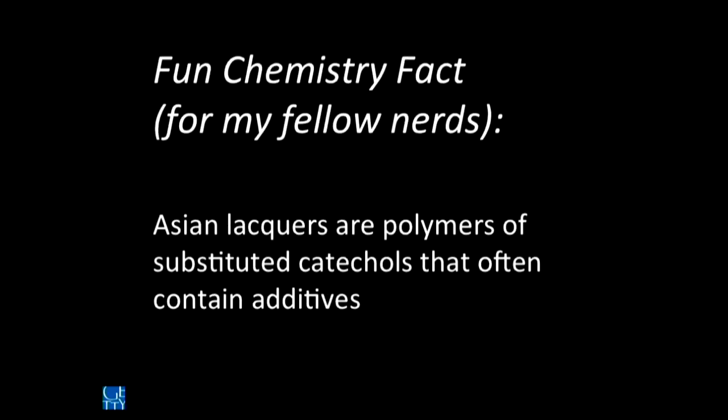Some are degradation products. I mentioned they form at the surface when there's light exposure. So for the fellow nerds out there, I hope there are a few, Asian lacquers are polymers of substituted catechols that often contain additives. So that's it for my nerd stuff. Everything else is going to be low-level science. But it's important to know it's the tree sap and almost always mixed with additives.